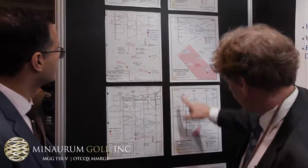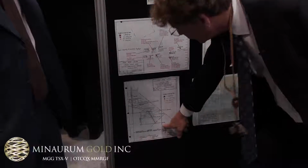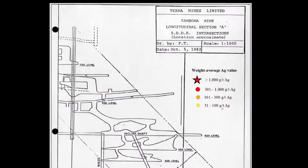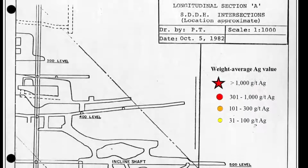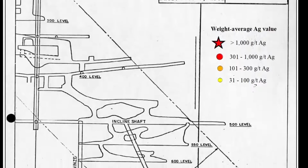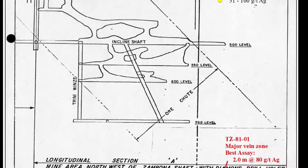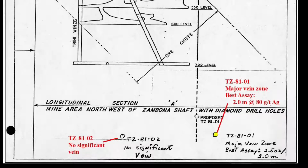At the Zambona mine, which is... it's actually not on here. Oh yeah, here at Zambona, they got to 700 feet. 700 feet, not meters. Okay. So we know that they got to about 250 meters maybe. The drilling by Terra Mines drilled vein intersections below that depth. Okay, interesting. They also extended a couple of those holes and found another vein in the footwall of the Zambona vein zone, and that was a blind discovery. Wow. We didn't even know, I had no idea about that, and now I know.